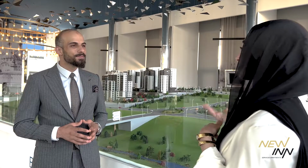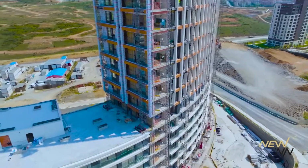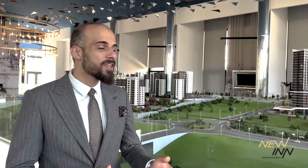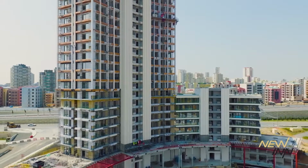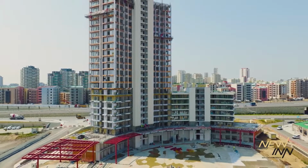For example, if I need to rent out my apartment, do you handle these services as well? Most definitely. We offer our landlords a full package where we manage their real estate from A to Z. So after purchasing real estate in Turkey, we manage the full process of furnishing the apartments, preparing the apartments, and then the day-to-day operations for the apartment.